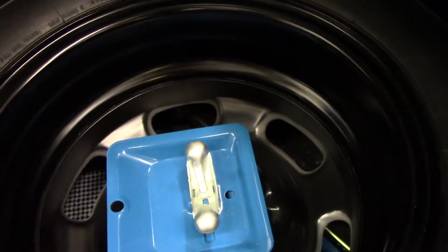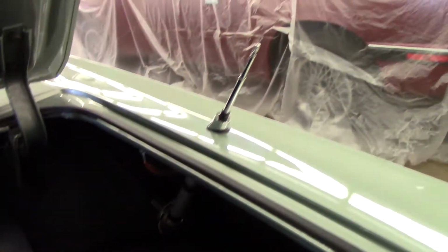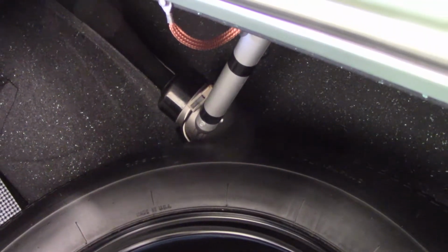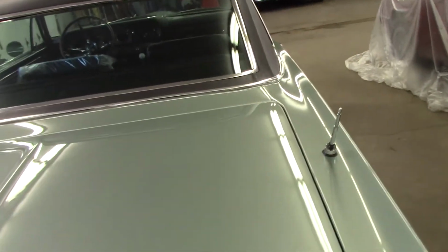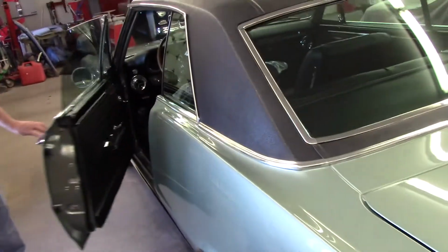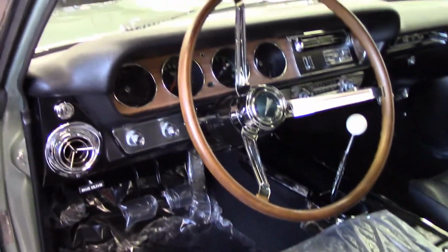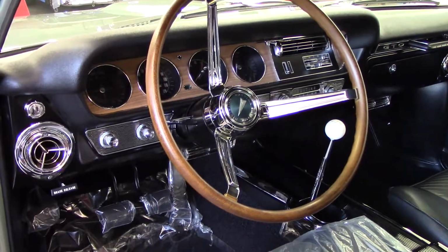So the silver you're talking about, yeah, the '65 version of a power antenna. It doesn't retract all the way. Maybe larger than it appears. It's got the motor down inside the trunk. Then they have the rally gauges with the wood grain dash, the wood grain sport wheel, and the shifter.